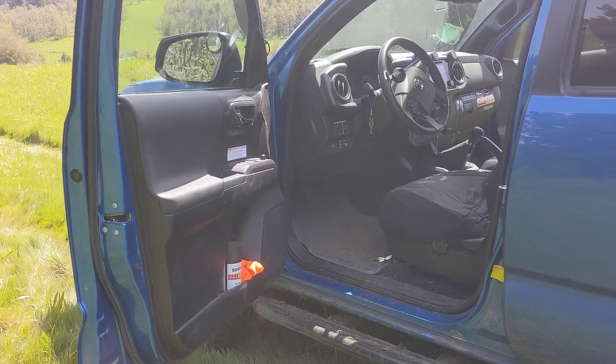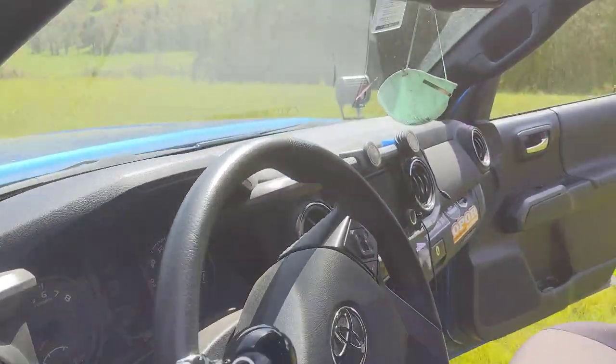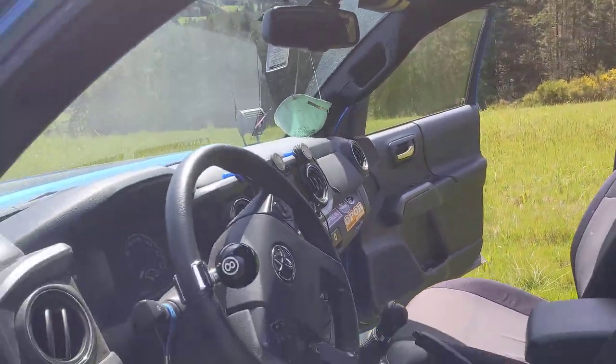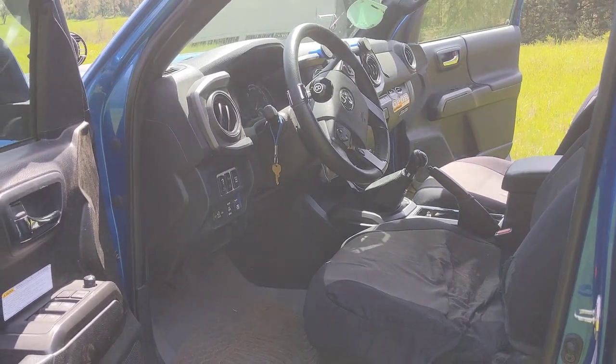Okay, now we're going in the front seat. Okay, let's see. Suicide knob. Dash cam. Highly recommend a dash cam, and keep it turned on when you have it go to the shop, because I keep catching the shop doing stuff they shouldn't be doing.